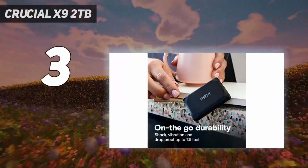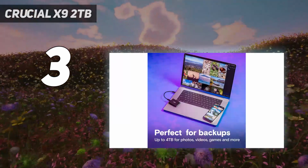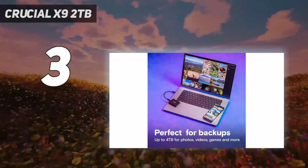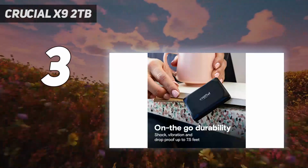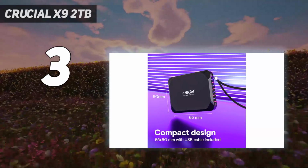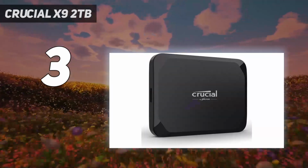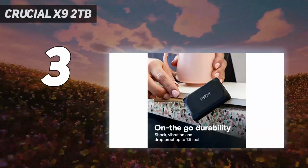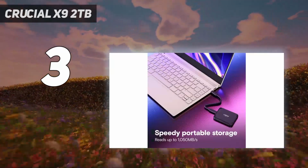I tested the X9 Pro on Windows, Mac, Linux, Android, and iOS and never hit any issues with any of them. When it comes to speed, the X9 Pro claims symmetrical read and write speeds at 1050 megabits per second. I actually consistently got higher speeds, up to 1110 megabits per second for read and 1100 megabits per second for write. That puts the X9 Pro at the top of the pack in terms of portable drive speed.